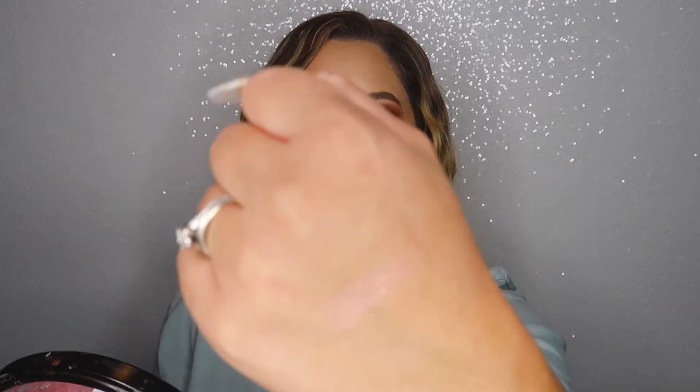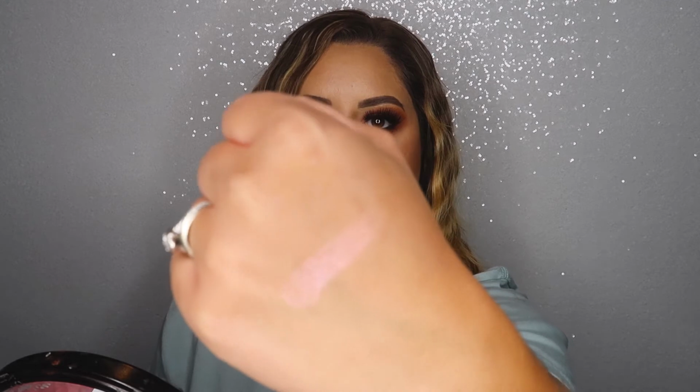I think my favorite shade is this gold color right here. The rest of it I'm not too crazy about, I'm not gonna lie. I do want to see what that gold shade is looking like. Honestly not what I was expecting. It's got a purpley tint to it, if you could see that. It's pretty, but it's definitely not what I was expecting.